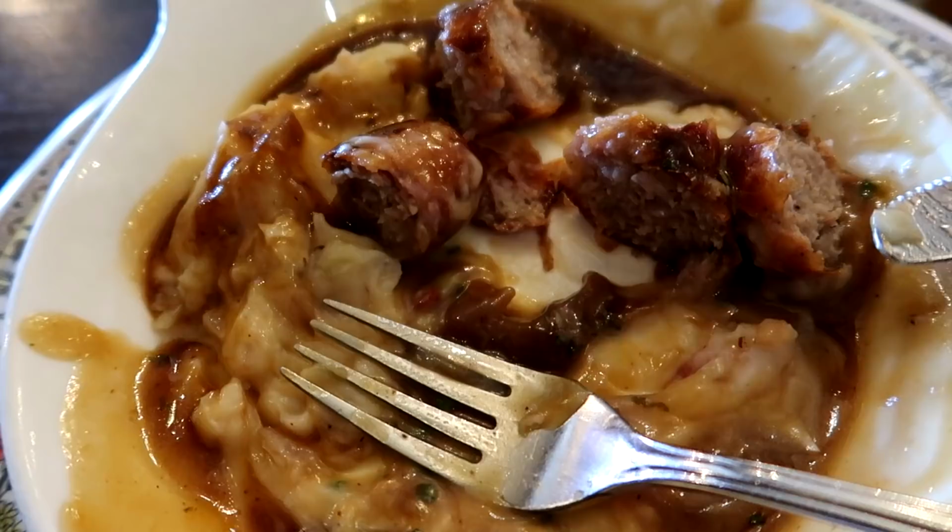Alright, when it comes to food, a few things. So soup of the day today is tomato soup. Sausage, it's British sausage. Very distinctive flavor. It's so good. It's such a hearty meal, it's such comfort food. It's all very good. Yes, it's so good.